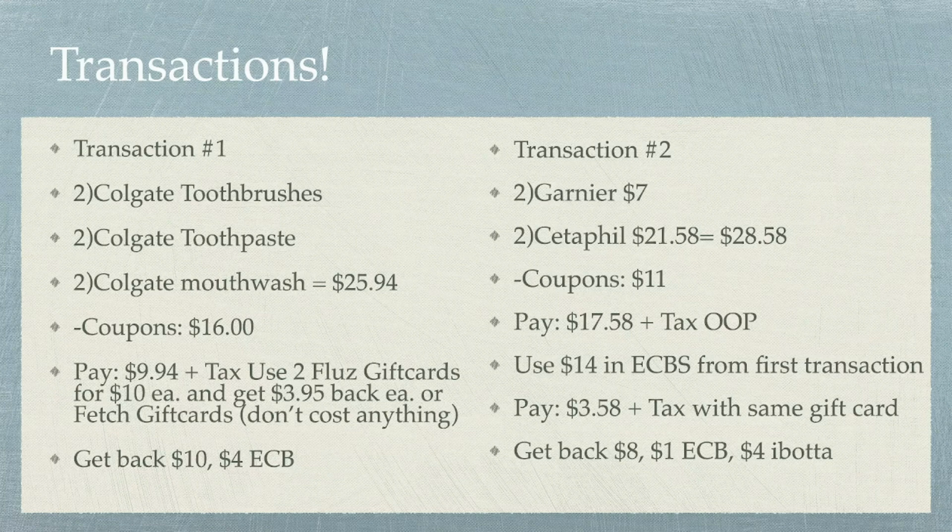Transaction 2, you can grab the Garnier and the Cetaphil. Then you are going to use $11 in coupons. You'll pay $17.58 plus taxes out of pocket. Then you're going to use the $14 in Extrabucks from the first transaction. Now you're only left to pay $3.58 plus tax out of pocket with that same second Flues gift card, or if you have a Fetch Rewards gift card, you're going to use the same gift card.